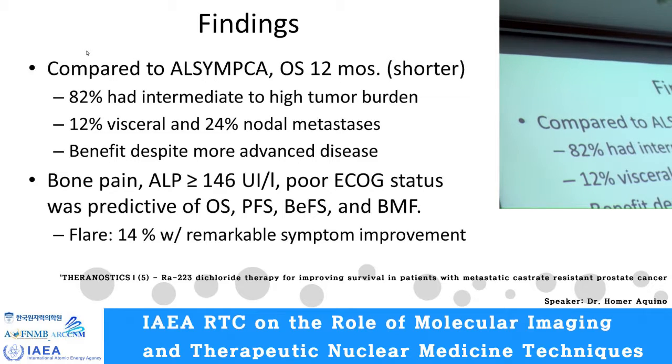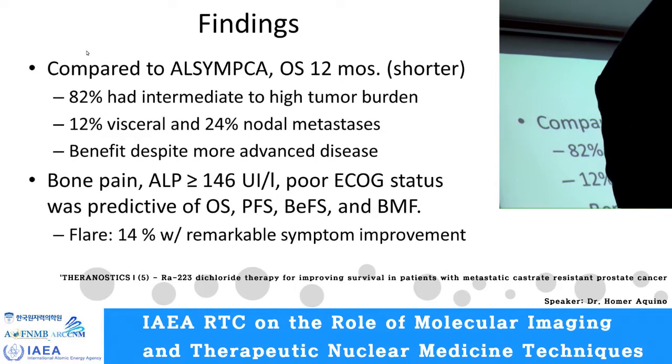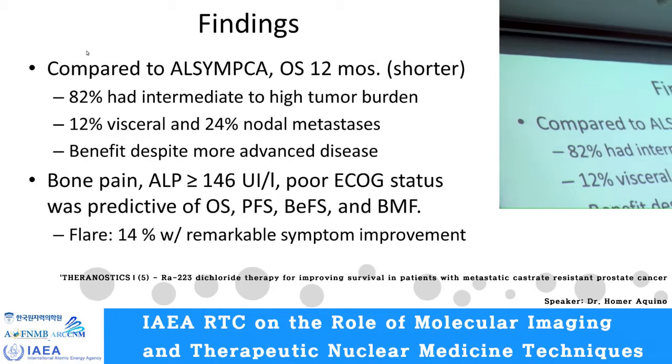Our overall survival is shorter because, compared to ALSYMPCA, our patients were much worse. They had intermediate to high tumor burden. Some of them we treated despite noting they had nodal or visceral metastasis, what we call off-label use. And there was still a benefit despite advanced disease.